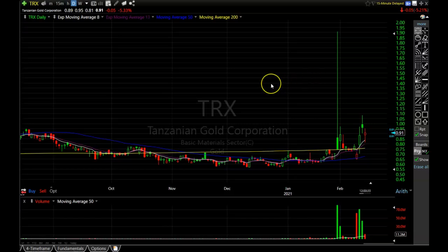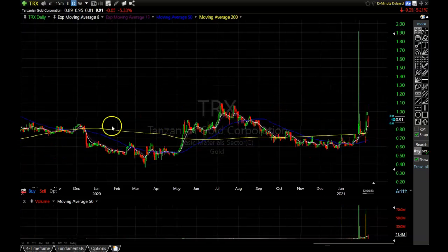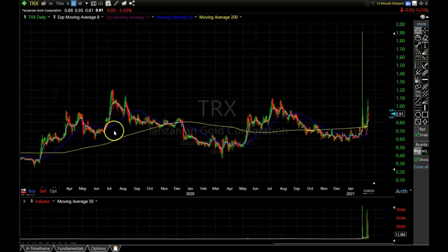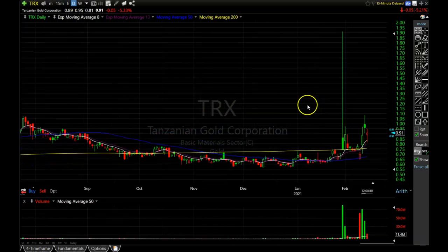But anyway, TRX is holding that 8-period exponential moving average. We got a lot of volume coming in, so I wouldn't be a bit surprised if this one starts to hook up in the next couple of days. If I back out, it's had a pretty decent consolidation going back quite a ways. So I think TRX is definitely set up to make a nice move to the upside.